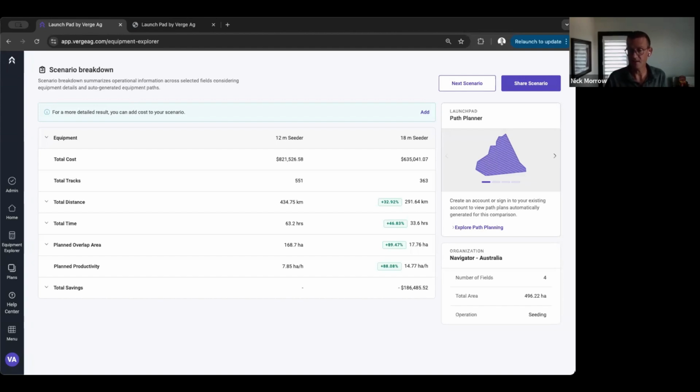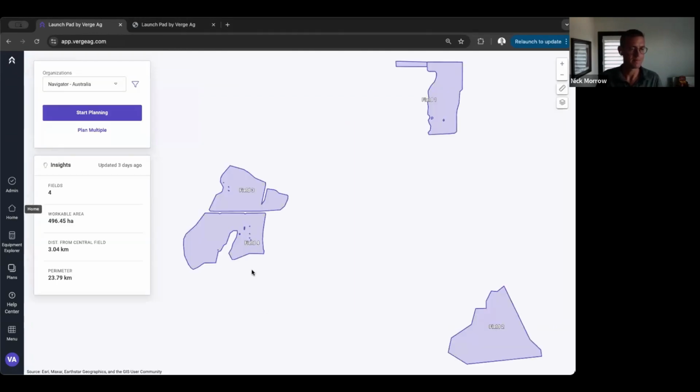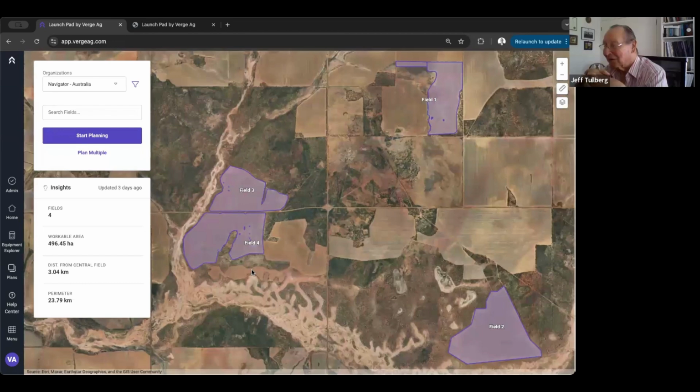So that's my quick demonstration around Launchpad and how we're working to help Australian growers. Any questions from anybody? Any more questions, I guess? Need to absorb more before I can ask questions.